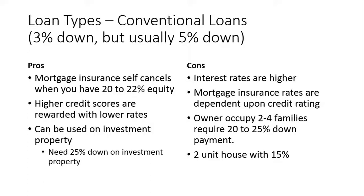People with higher credit scores are rewarded with lower interest rates on a conventional mortgage. A conventional mortgage can be used on investment property, but you do need 25% down on it. The con is, for multifamilies, you need a more substantial down payment than 3 or 5%. With a 2-unit, you need to put 15% down. With a 3 or 4 family, you need to put 20% down. If you're owner-occupying, 25% down if it's investment property.